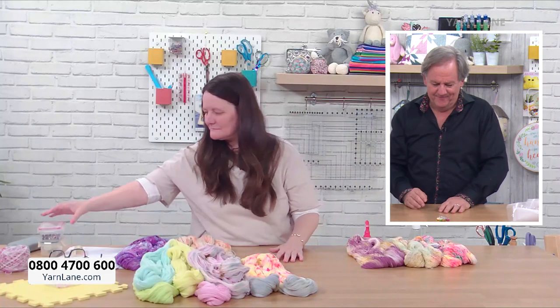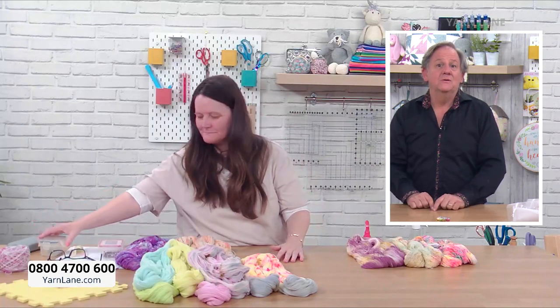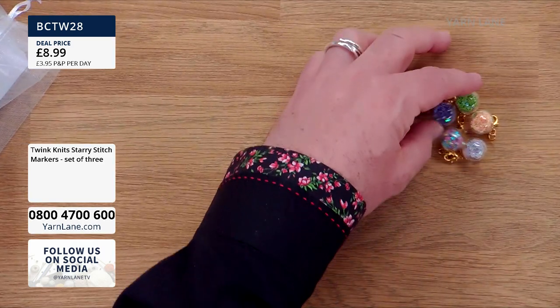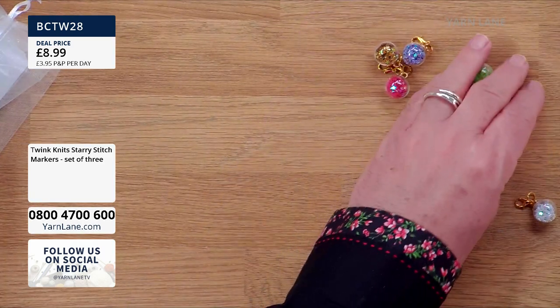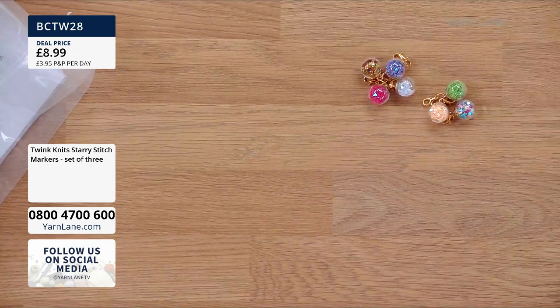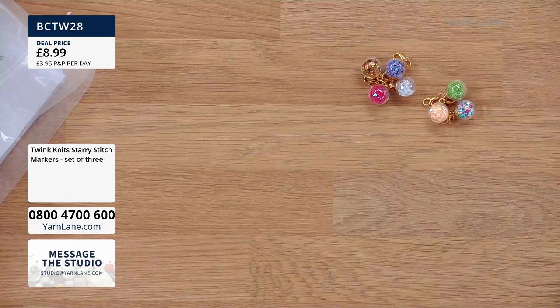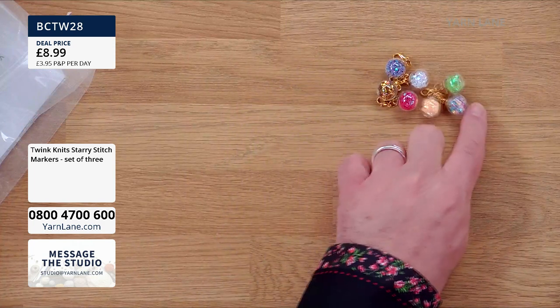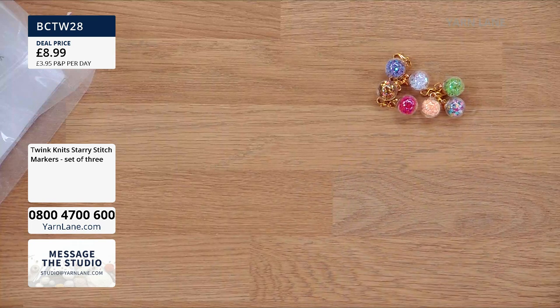Stitch markers. Nine sets of three left. So you do get three. They're completely random. I can't tell you which colours you're going to get, but there's loads and loads of different colours. They're so cute, aren't they? But there's only nine left.